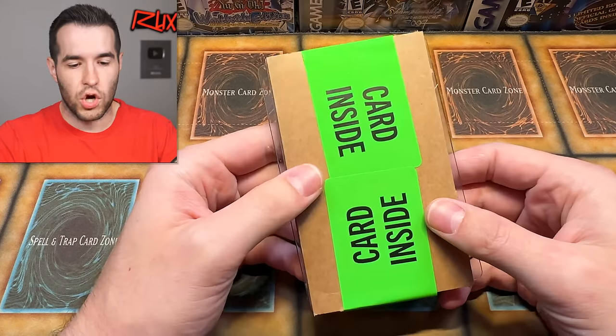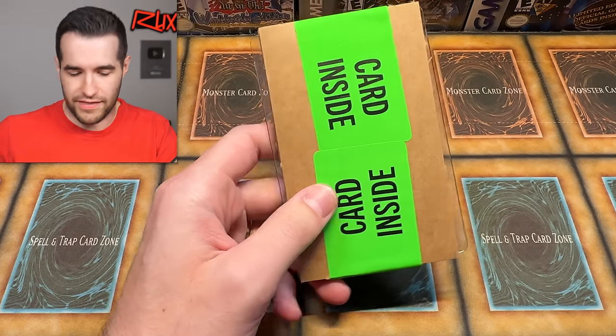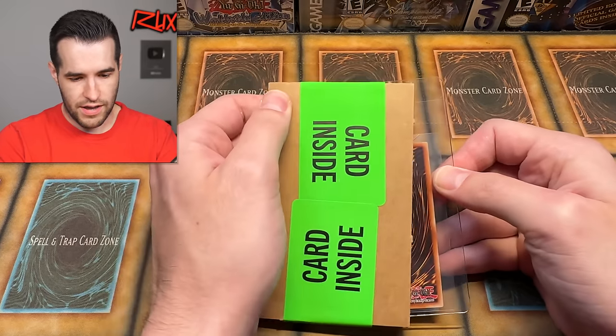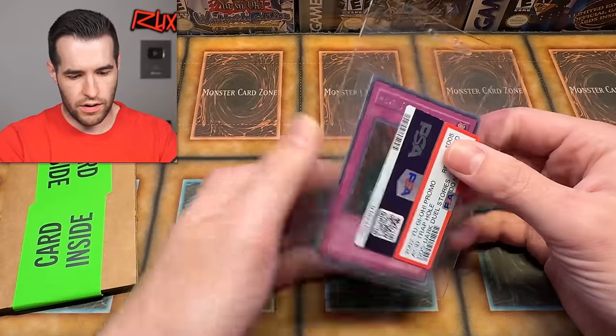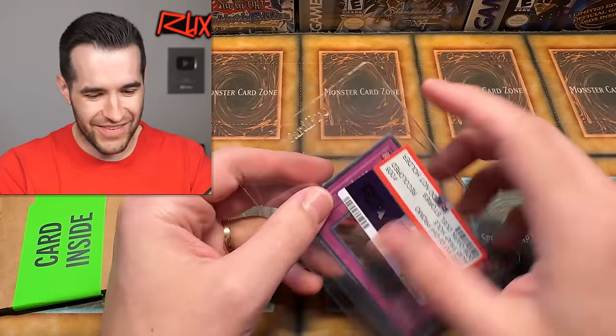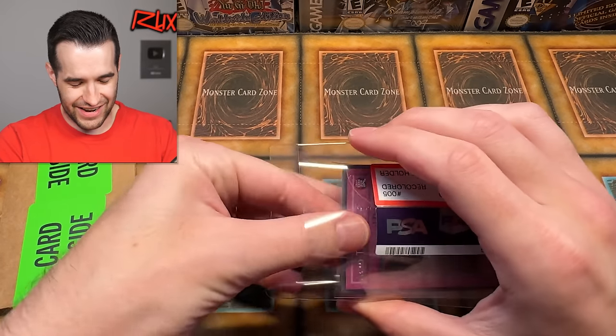We have something that says card inside. This is never a good sign. That means that something happened or they said it was modified or something. Let's pull it out. Trap Hole recolored. What? Okay, let's figure this out.